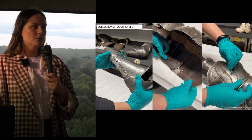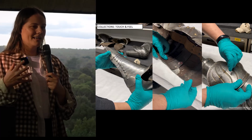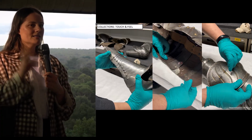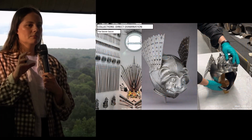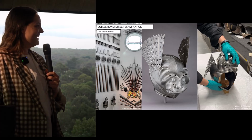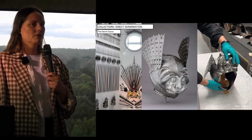Touch and feel was a really important part of the collection research as well. There's so much that you can't observe from just a static image. A lot of these pieces articulate. There are lots of really fine closure mechanisms, and every single suit of armour was individually made for that person and for their specific desires. So there's just an absolute plethora of individuality and difference there. Direct examination was incredibly important to me.